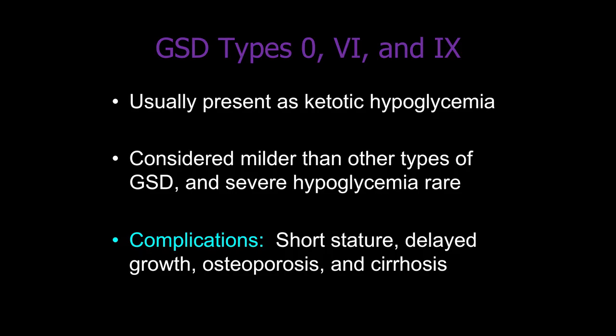Okay, so we're going to move on to GSD types 0, 6, and 9. And when we talk about these, we can sort of lump them together because they're very similar in a lot of ways. We consider these the milder types of GSD. Compared to type 1 and type 3, which can have very severe hypoglycemia, these tend to not be as severe, although there is variability within them. So they usually present as ketotic hypoglycemia.